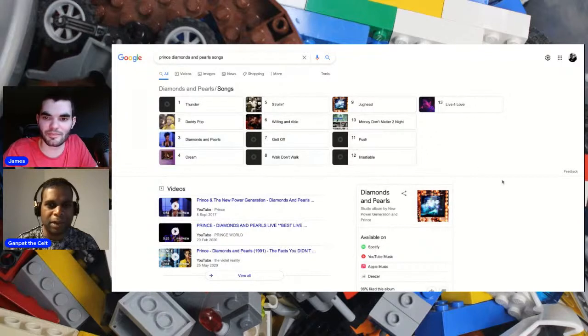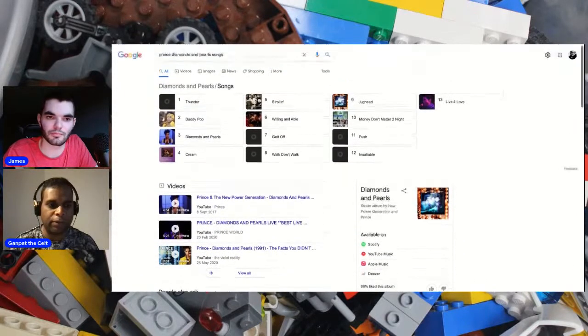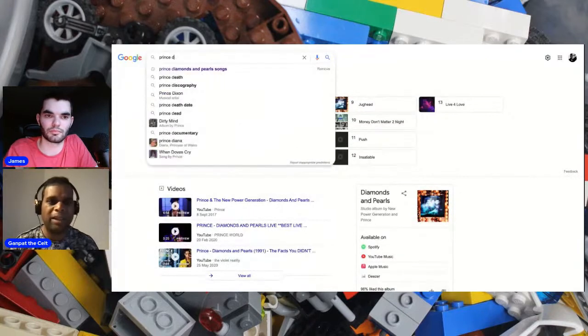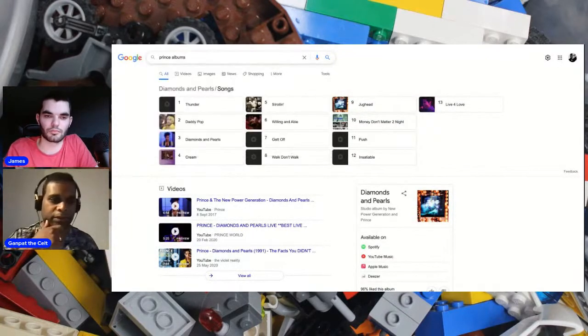It's a good album. It has good music, but not every Prince fan is a fan of this. Some Prince fans are fans of different areas of Prince, eras of Prince, and my era, I don't really have. I'm a fan of different eras. I just like Prince.